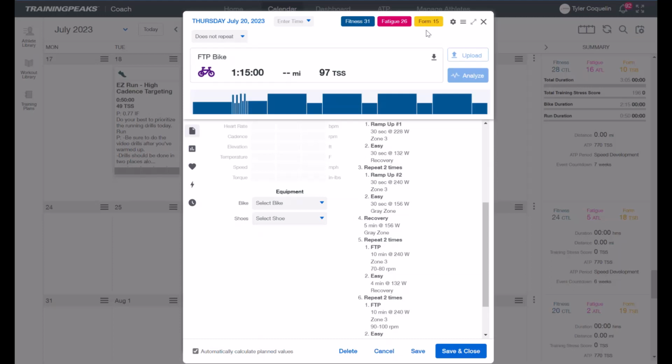I wish they kind of changed these around differently, but the form, how much stress is being placed on my body. Right now, we're at a positive number, so there's not a whole lot to worry about. But if it does go negative, then you start needing to worry as it gets more and more negative. And we can talk about that in another video as well. So these are the key items within a workout to keep track of.